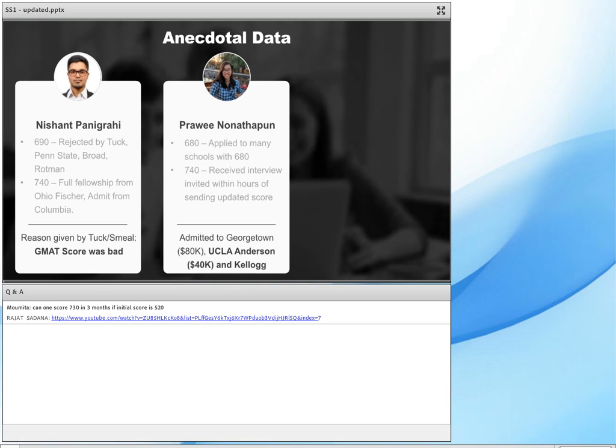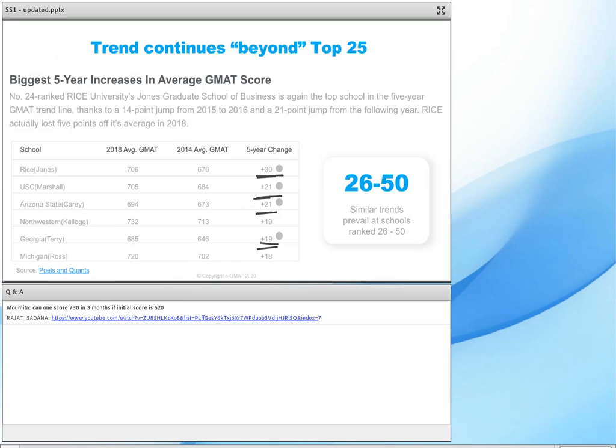Okay, so this is statistical data, and now some anecdotal data. One of our former students, Nishant, scored a 690 and was rejected by every school he applied to. Kellogg is not tier two, Molo, so that's why the dots over here are towards tier two. There's no dot against Kellogg. So just want to make sure.